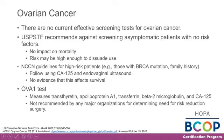Ovarian cancer does not currently have guidelines in terms of effective screening tests for ovarian cancer. They've tried lots of different things, but right now USPSTF recommends against screening asymptomatic patients with no risk factors because screening has shown to have no impact on mortality, and the risks associated with additional screening and the testing may dissuade use. NCCN does have guidelines for high-risk patients such as BRCA mutation or family history. They recommend following the CA-125, which is a tumor marker, along with endovaginal ultrasound. However, the guidelines do admit that there is no evidence that this affects the survival in this patient population.